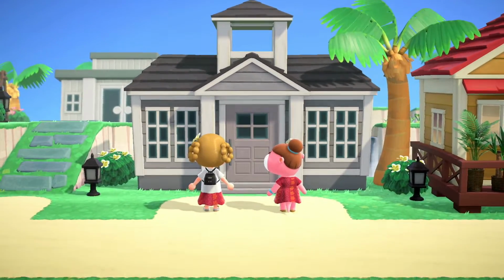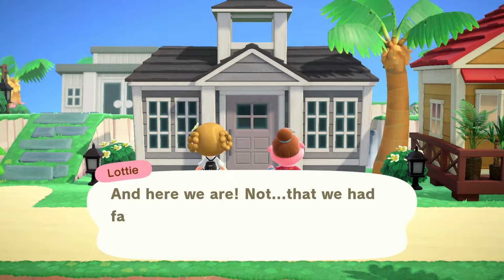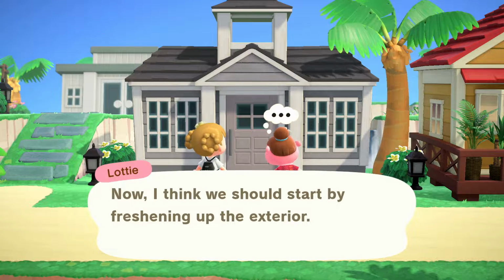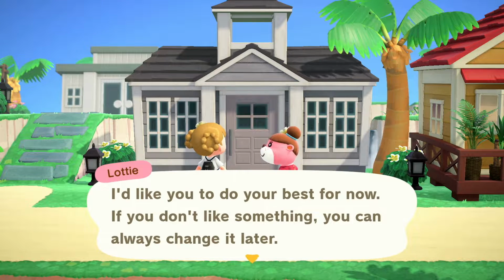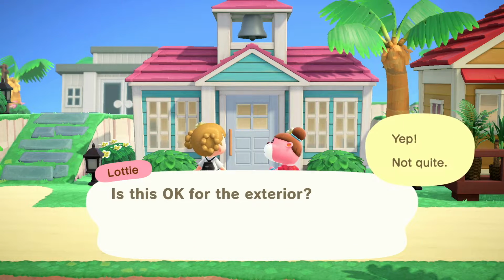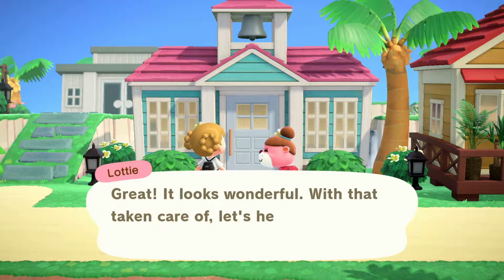As we come over, we see it's the building next to the office, and then we are going to go ahead and choose some outside colors for the school. And I decided to go with my favorite colors, blue, like a light blue, and a pink. And then we are gonna head inside and take a look to see what we can do in there.